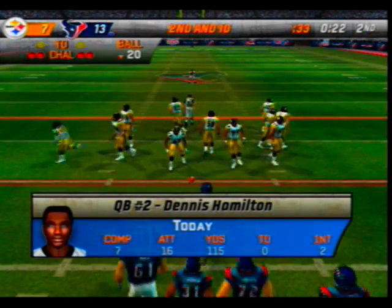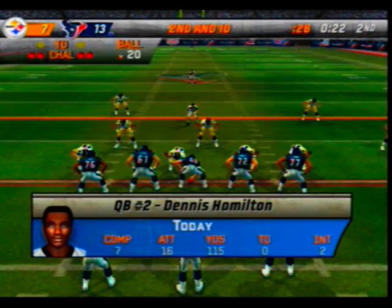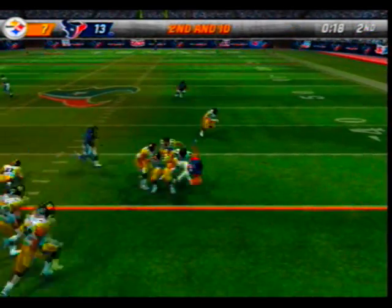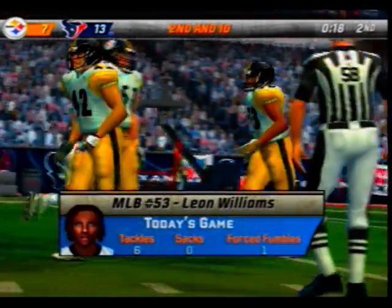Second and 10. Ball on the 20-yard line. They got nothing. Hamilton starts out of the shotgun. With the pass, he finds his man. Williams is there for the tackle at the 32.